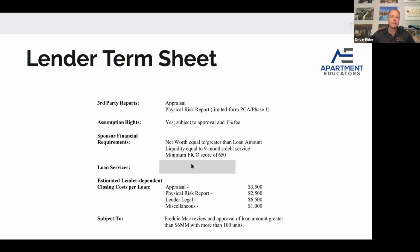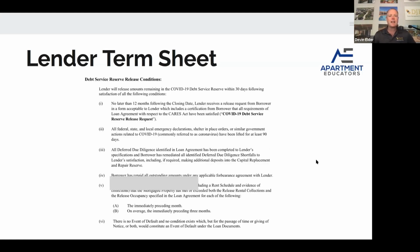We could jump now to the next page for COVID. And I'm not going to read all this to you, but basically the lender's wanting to see that there's no shelter in place restrictions for a period of days, because they're just covering their asset, right? So the COVID restriction is basically saying, we're going to give the bank money. They're just going to hang on to it. And after all federal, state, and local emergency declarations are lifted for at least 90 days, we can get the money back, right?